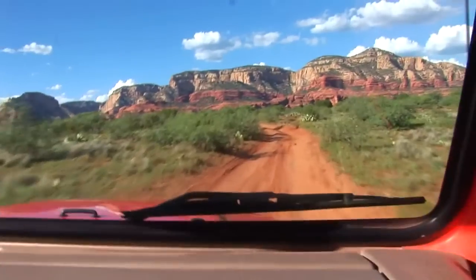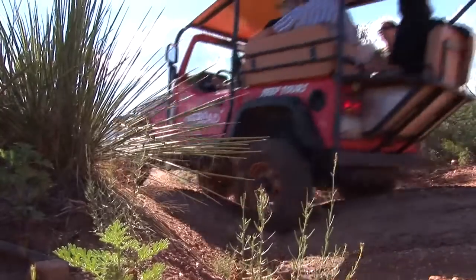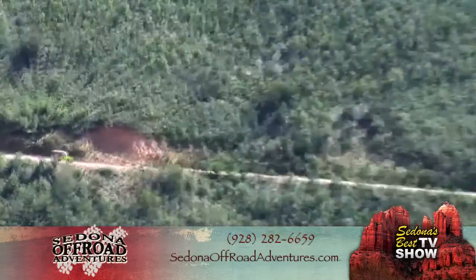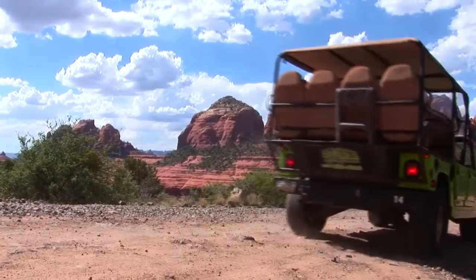If you're definitely looking for that Sedona experience, to be up close and personal with the red rocks and the nature that they have out here, it's the best way to go. Kids are having a blast with it. Awesome views. This is a theater seating type situation here. Everybody has a great view. The views out here are amazing. I mean, just the scale of the place. The driver was really funny.